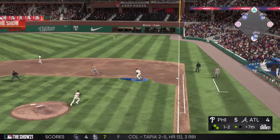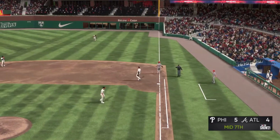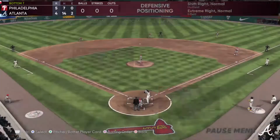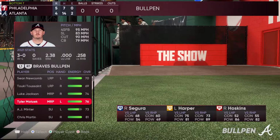Oh, on the ground to first. Can this be 2? There's 1. Relay to first in time, and just like that, this side is done. Ranger Suarez gets the call, pitching for the Phillies, number 55.